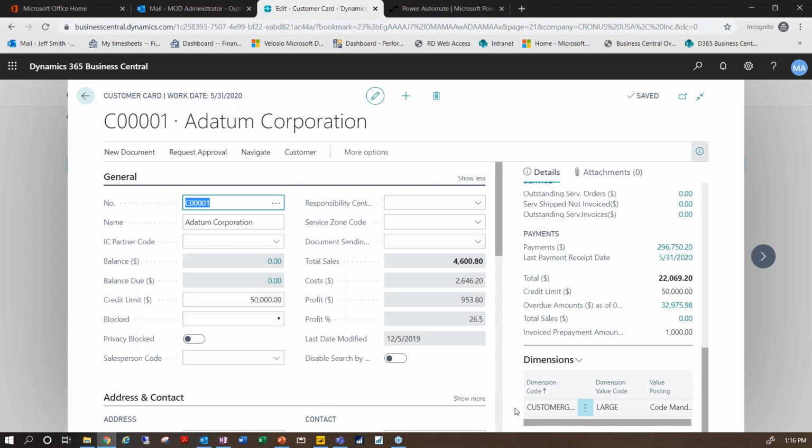But the idea here is that we can assign those dimensions, and it can be groupings or projects or departments or a variety of different things. You can define that, and then you can assign them not only at the general ledger level, which you would for reporting, but you also can define them at the subledger level.